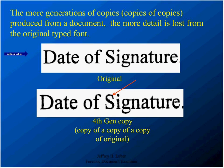And so the date of signature, if you just take a look, this is from the original document, and this is toner printed. Generally it's like 600 dpi resolution for toner. It's pretty clear. And this is the fourth generation copy, which is a copy of a copy of a copy of a copy of the original. So there should be four copies in there. And you can tell the clarity is not as sharp and it's not as defined.